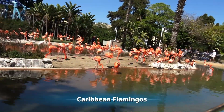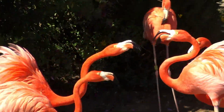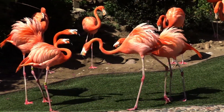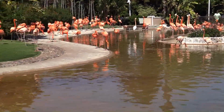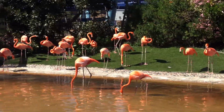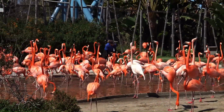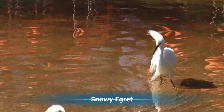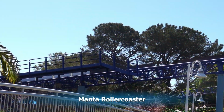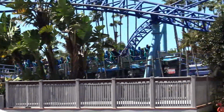The last animal display we'll be looking at are the Caribbean flamingos. They seem to be having a disagreement. Out amongst them is a snowy egret, probably a wild one that flew in. Then we look at their newest roller coaster, the Manta. It accelerates several different times. It comes to a slow and then accelerates again.